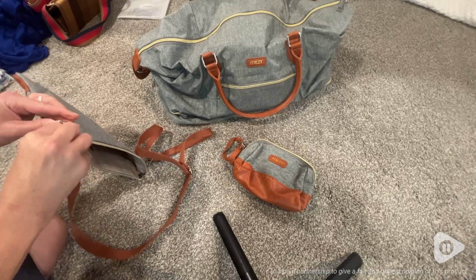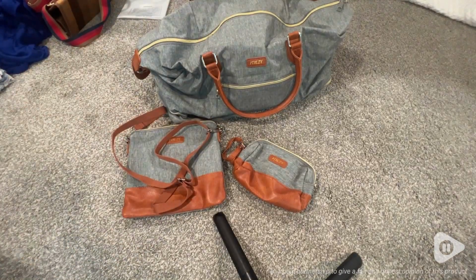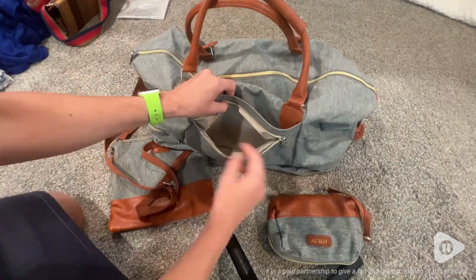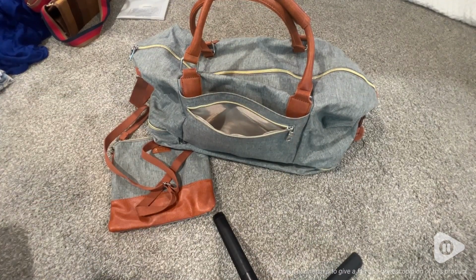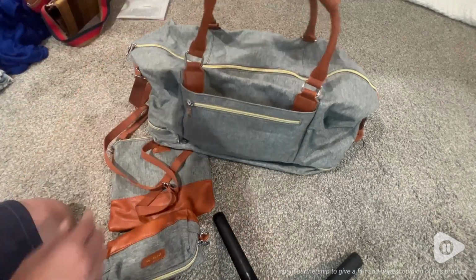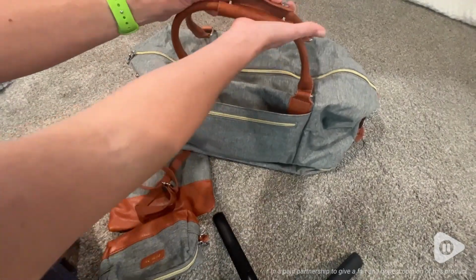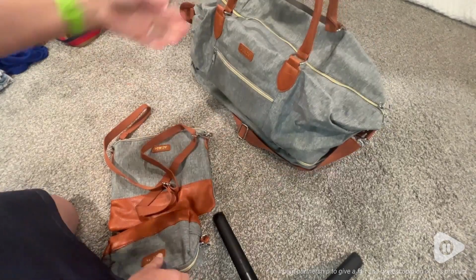The three pieces are made of a heavy-duty vinyl material fabric that has a linen look on the outside, as well as a faux leather detail at the bottom, but it's very well made, well constructed, and all of the zippers are really heavy-duty and great for functioning. All three of these bags are so well coordinated. I love how pretty they all look, and they're made of nice durable materials.